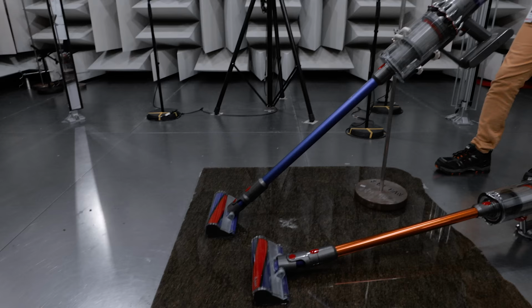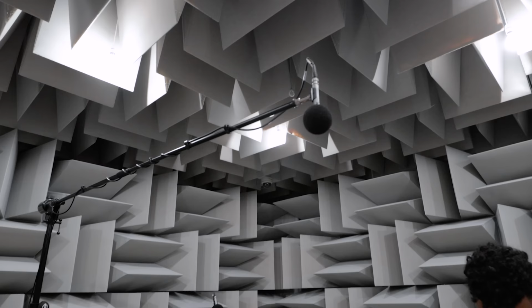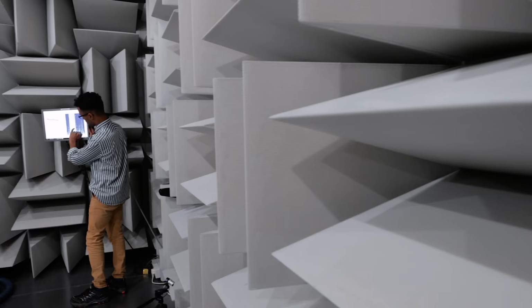The Dyson V11 vacuum, for example, is 20% more powerful but is actually quieter than the previous generation thanks to a piece of specifically created absorbing foam. This room definitely gives a weird feeling because of how soundproof it is, but the engineer actually mentioned he spent multiple hours at a time in this enclosed space.